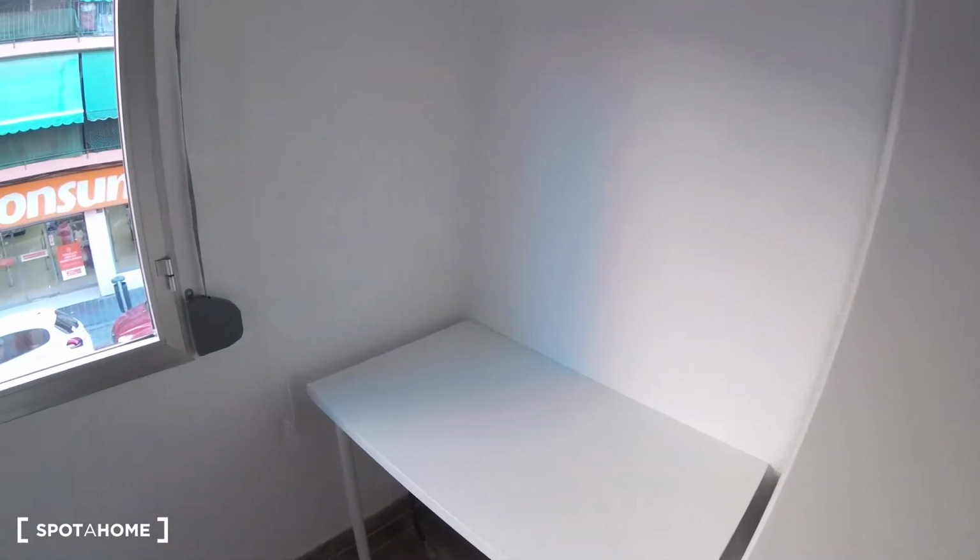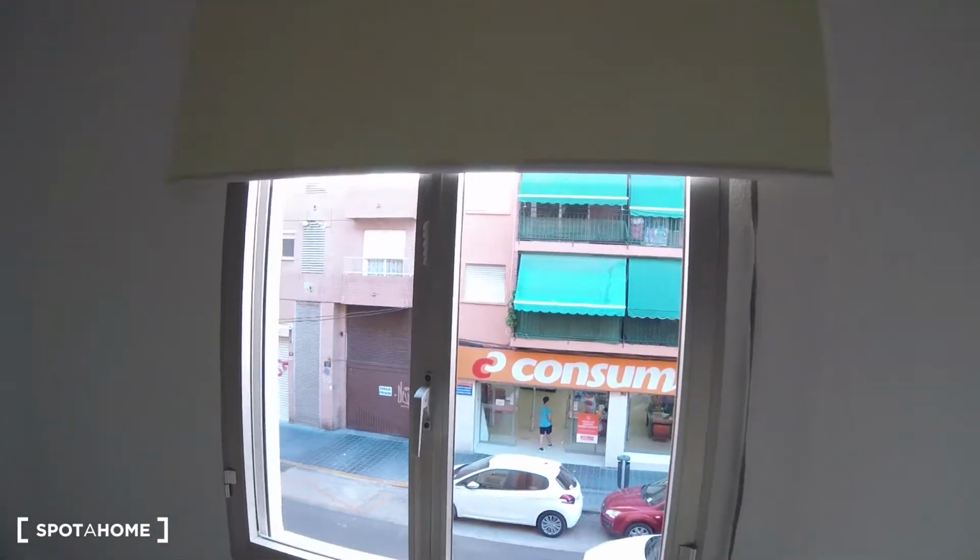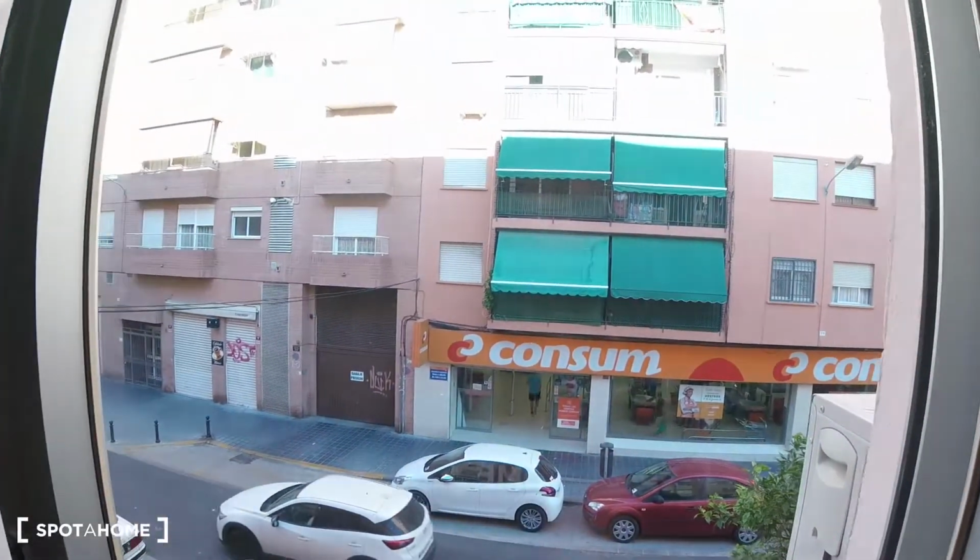We got a desk, if we want to study or do whatever, we can do it really nicely over here. And we got a window which has pretty much the same exact views as we saw from bedroom number one. Also, we can cover it up with this door, so that's pretty useful.